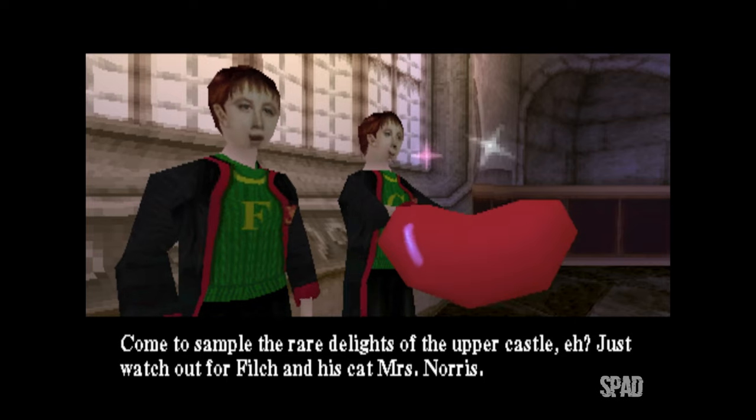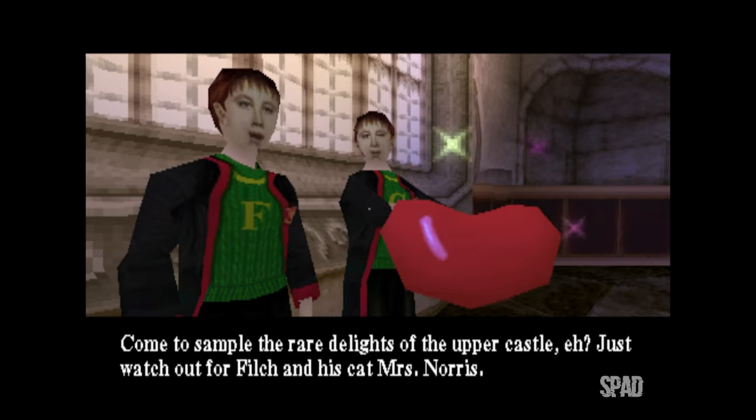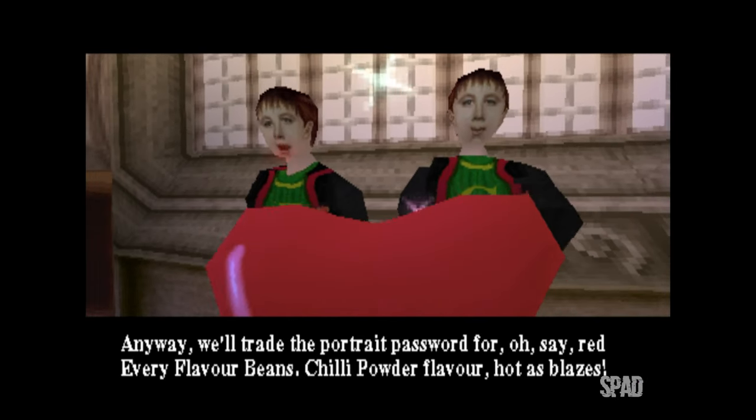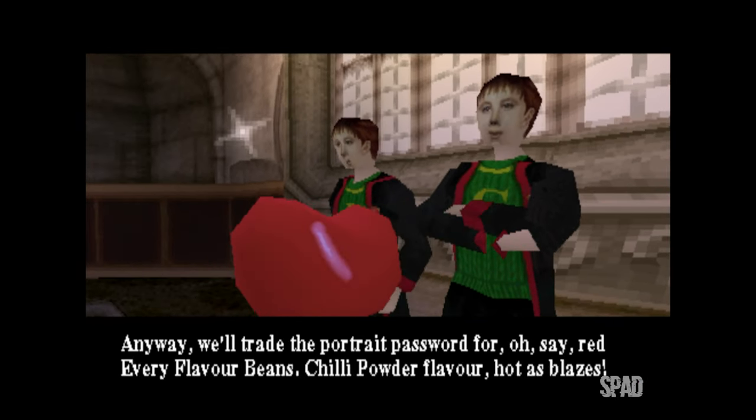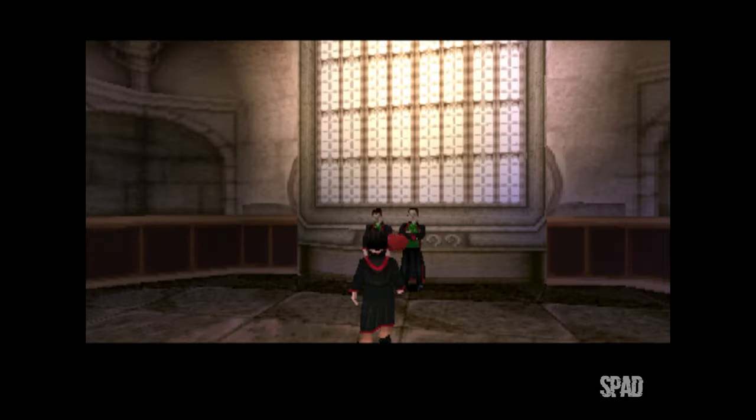Come to sample the rare delights of the upper castle, eh? Just watch out for Filch and his cat, Mrs. Norris. Anyway, we'll trade the portrait password for, I'll say, red every flavour beans? Chili powder flavour, hot as blazes.